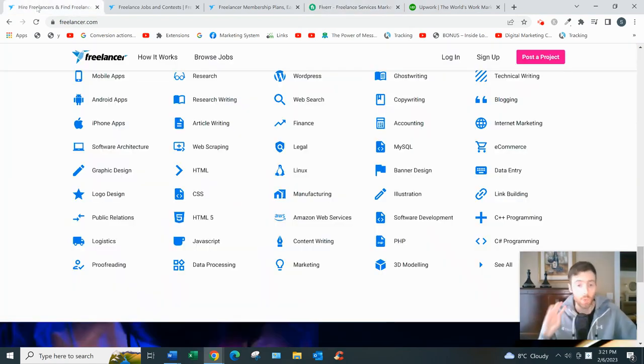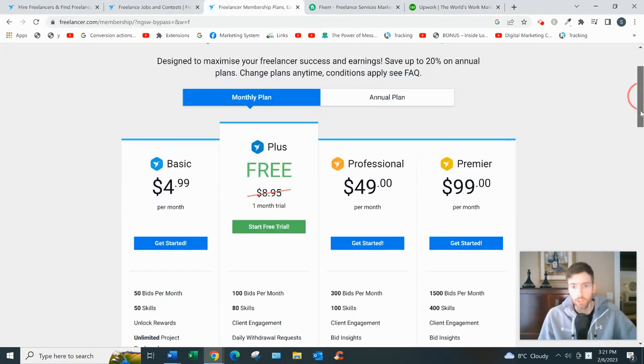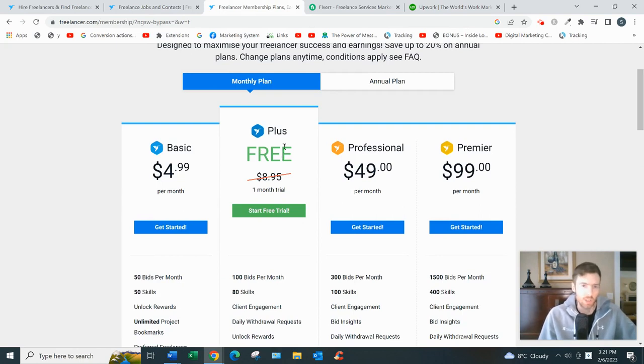But now there are four memberships on here you can sign up for. You can see here, basic, professional, premier. It looks like they're trying to get you to buy the plus. That's $8.95 per month, and then the first month you get a free trial. And the main difference between these memberships is really just the number of bids you could offer. So you can see this is 50 bids, 100 bids, and 300, 1,500 a month.